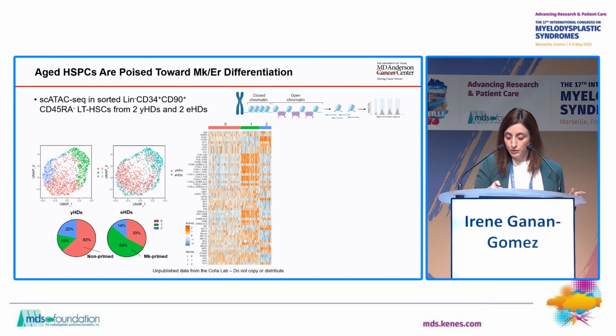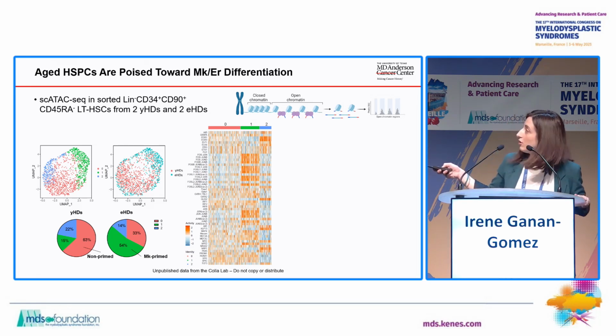And the first thing we observed was that in elderly healthy donors, there was an enrichment, and let me see if I can point it on the screen, of long-term HSCs that were primed to differentiate towards the megakaryocytic erythroid lineage. So this confirmed our results, and this was happening at the expense of a subset of HSCs that were more primitive. We call them non-primed because they were not primed to differentiate on the short term.